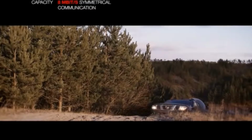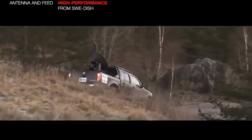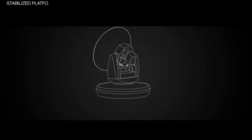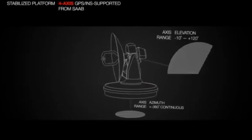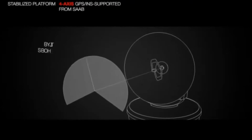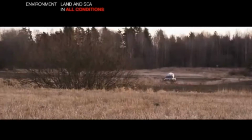True two-way symmetrical broadband capacity, enabling high-quality video conferencing and real-time distribution of sensor imagery, is provided with the use of a high-performance antenna and feed system from Swedish. Thanks to Saab's GPS INS-supported stabilization system, which keeps the antenna directed at the satellite no matter what, full performance is maintained even when moving at high speeds or over rough terrain.